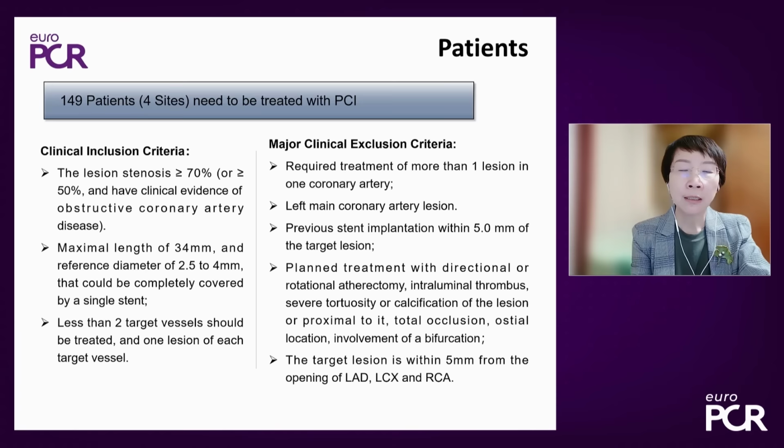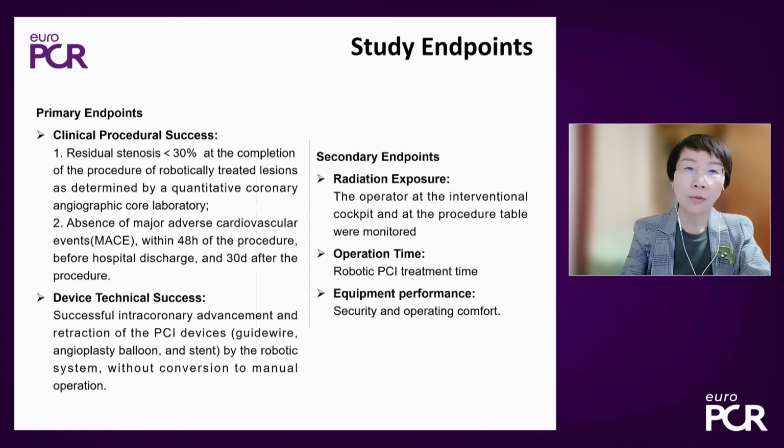It is a lesion stenosis of more than 70%, and also ischemia driven for the PCI. And the major clinical exclusion criteria are generally left main and CTO, bifurcation, severe calcification, and also a huge vessel like that. The primary endpoint is clinical procedure success rate and device technical success rate, and the secondary endpoints include radiation exposure, operation time, and equipment performance.